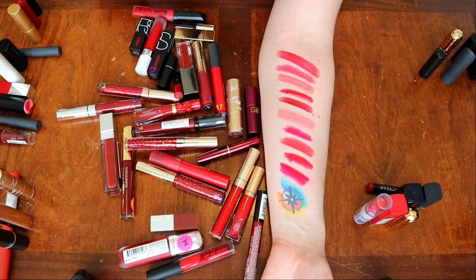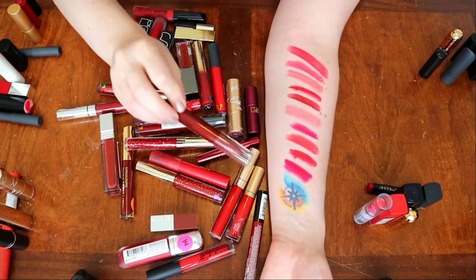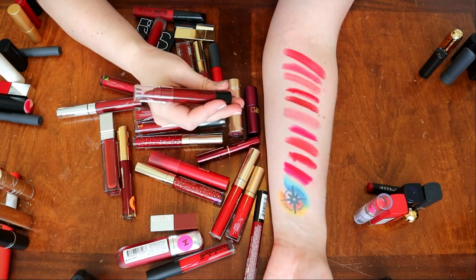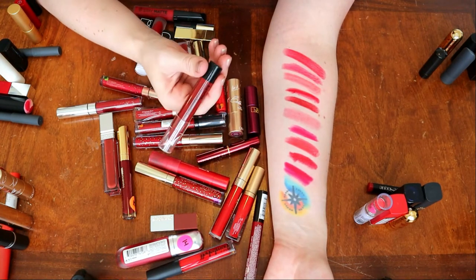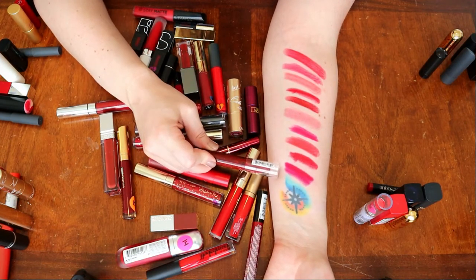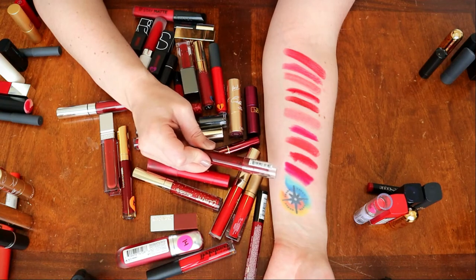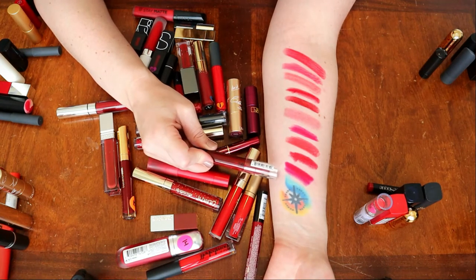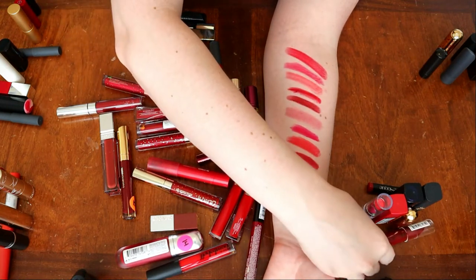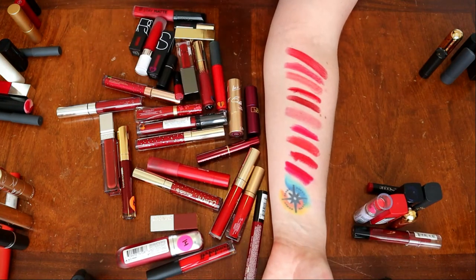So here are our next 10 swatches. The first one is from NYX. This is, what is this? Simply Red Lip Crayon, SR06. Again, this has that sort of kind of purpley undertone to it that I just don't think that I love. So we are gonna go ahead and put this on the declutter side.